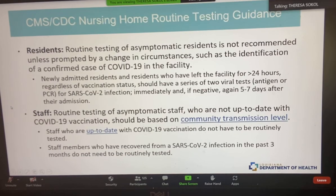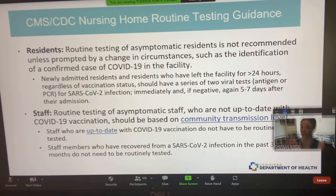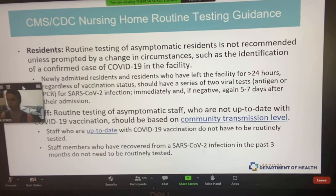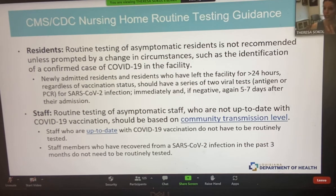All right, so now we're moving into the actual testing guidance. And so there are 3 types of testing that I'm going to cover. One is routine testing for staff members who are not up to date. The other is testing regardless of vaccination status for anyone who presents with symptoms or reports symptoms that are consistent with COVID-19. And then the last is going to be testing in the context of an outbreak.